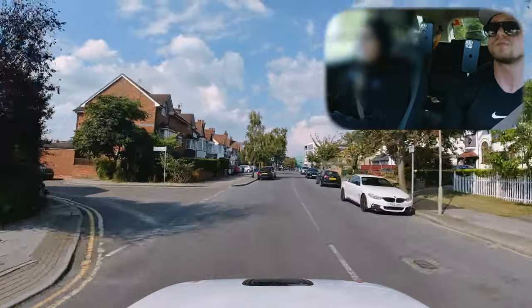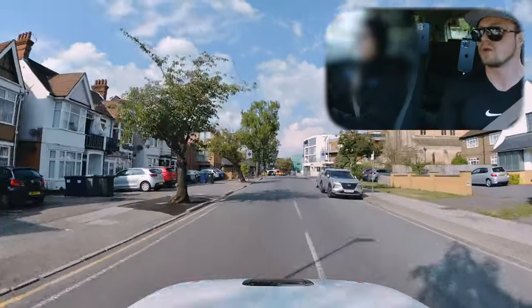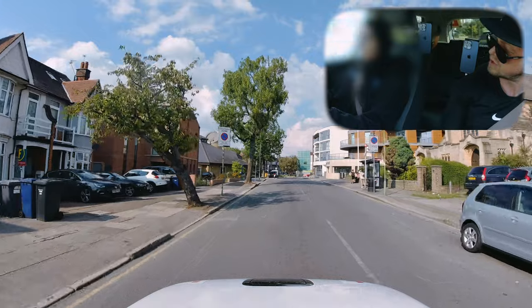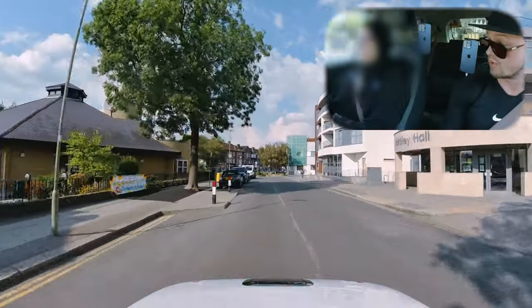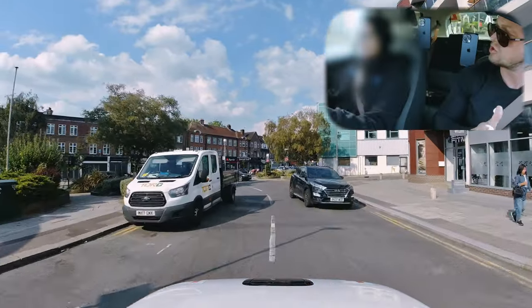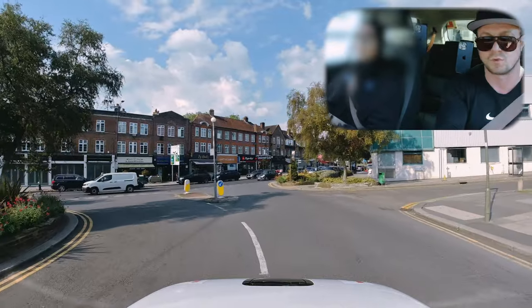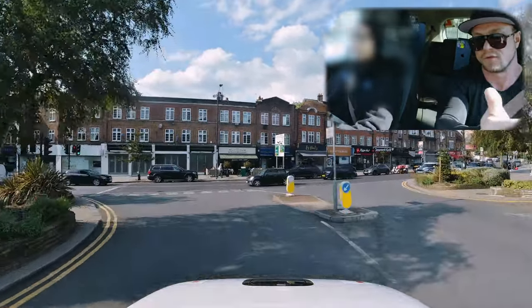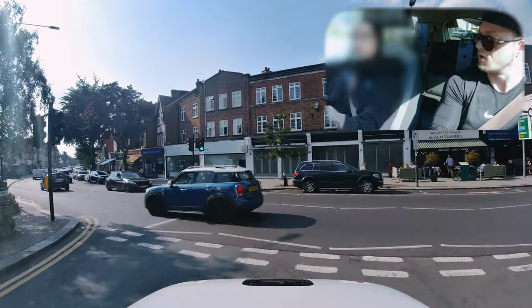Yeah, we're just coming back towards Mill Hill Broadway. It's a little bit of a high street. Just going to have a little look at the high street bit, and then we'll finish up with some parking. Almost done. You're doing well, all jokes aside. And yes, there's lots of pressure. The real driving test will feel similar-ish. Hopefully not as much as this, though. Sometimes people think it's worse. Turning left. Thank you. Not worse. Easier, I think.